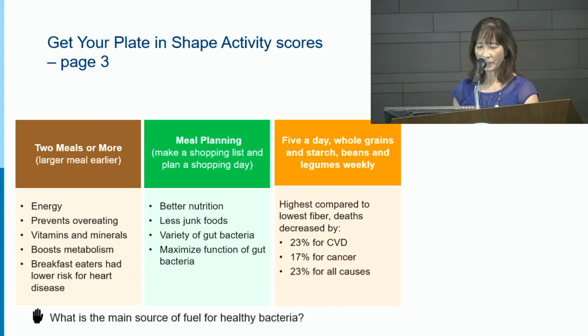And what are the benefits? As you can see here, it provides you with energy, prevents overeating, or, when you're starving, people tend to binge. Somebody mentioned metabolism, so it can boost metabolism. And some of the studies show that breakfast eaters, not the bacon, egg, and Portuguese sausage, but the breakfast eaters did have lower risk for heart disease. So those are some of the benefits. So think about your meal timing.